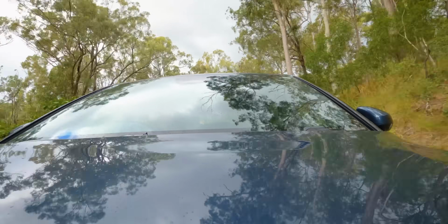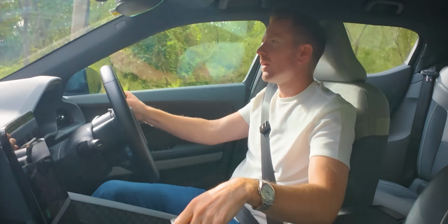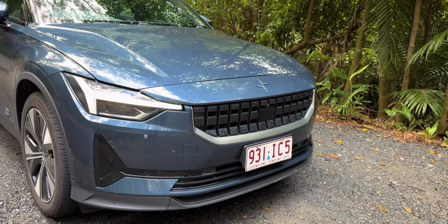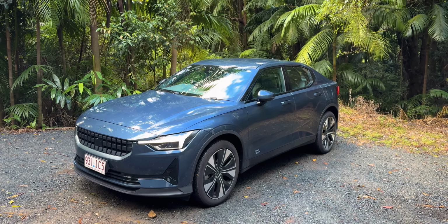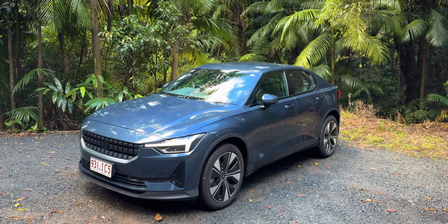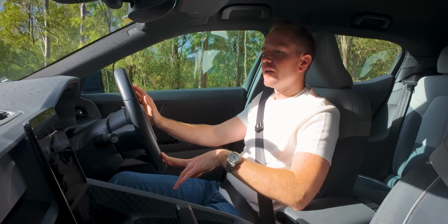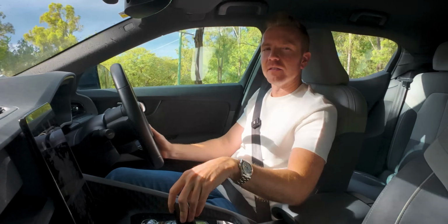If I were in the market for a cheap used EV with a decent range, then the Polestar 2 is definitely worth considering. It looks like a normal car, it drives like a normal car, it's nice and practical, it does have quite a lot going for it. Personally though, I'd be tempted to spend an extra couple of grand and get something like a Jaguar I-Pace or a Kia EV6. But each to their own, this is still a really good option for somebody. So hopefully that's helped you with your buying decision.